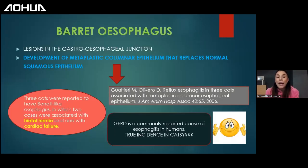And in terms of Barrett esophagus, the development of metaplastic columnar epithelium that replaces the normal squamous epithelium. Okay. We have 3 cats reported to have Barrett-like esophagus, in which 2 of them have had hiatal hernia and 1 had cardiac failure.